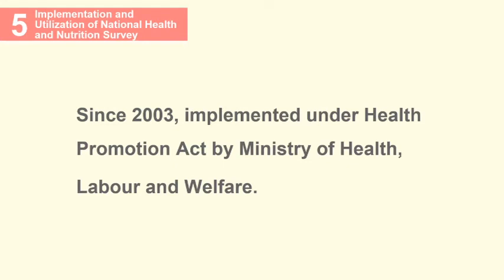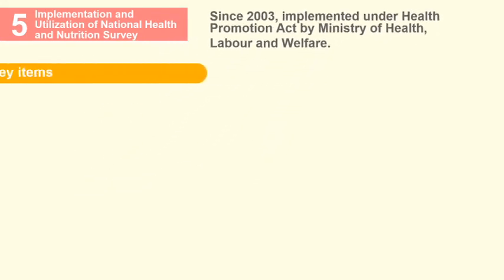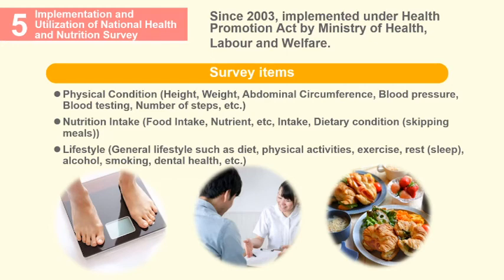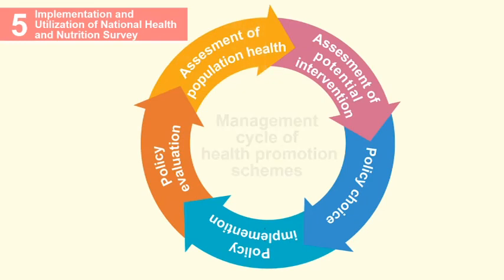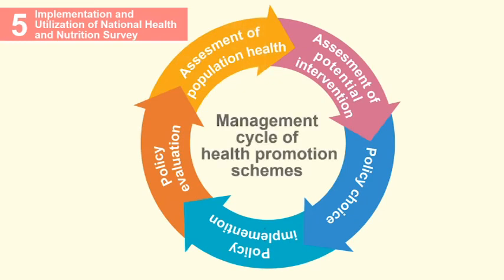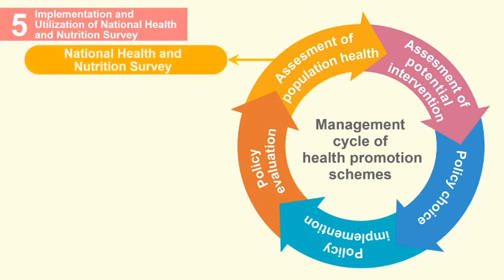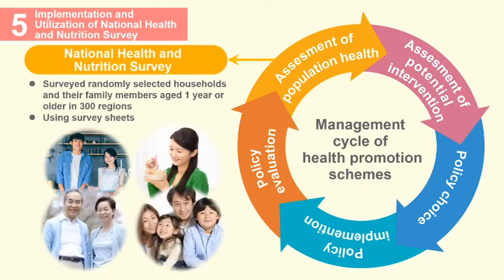The National Health and Nutrition Survey is planned by the Ministry of Health, Labor, and Welfare and implemented by public health centers for each region under the authority of prefectural, city, or special ward governments. In 2000, as part of the third National Health Promotion Measures, it was established that all health and nutrition policies and programs shall be based on the results of this survey. In other words, the National Health and Nutrition Survey is conducted as an important step of the management cycle for effective and efficient health policy implementation. The survey enables development of goal-oriented policies focused on setting and evaluating goals using scientific evidence.